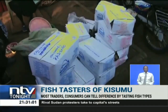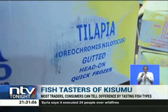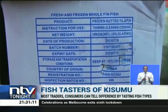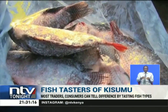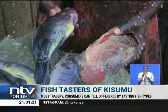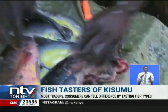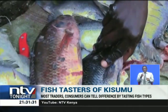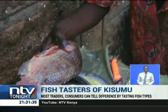A 10-kilogram carton of Chinese fish carrying 60 pieces of tilapia, each weighing between 200 to 300 grams, goes for between 2,000 and 2,500 shillings in Kisumu. This means that a piece of the imported tilapia sells at 30 to 40 bob in the market, compared to the local tilapia, which costs between 100 and 200 shillings. So now that you have a sense of the taste, the look and the price, which one will it be? The fish from China or fish from Kenya? Oko Okusa, NTV.